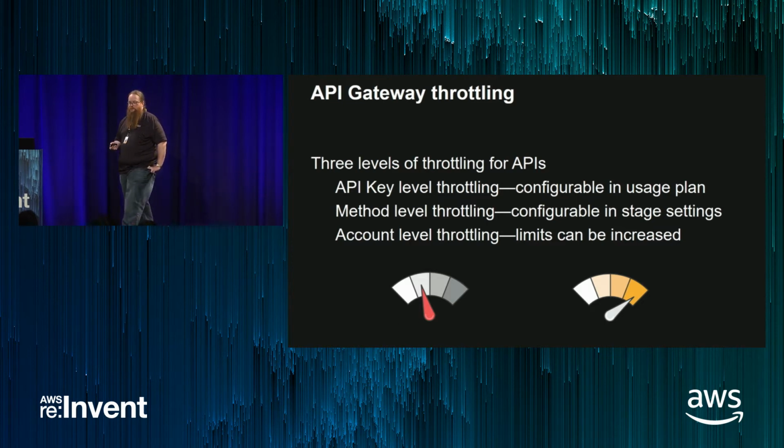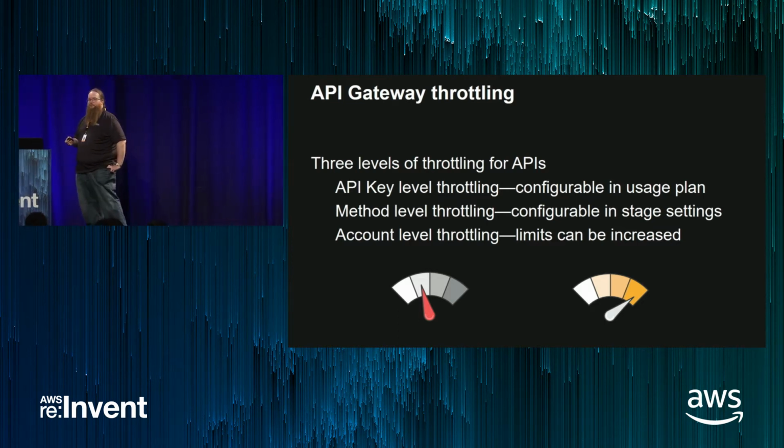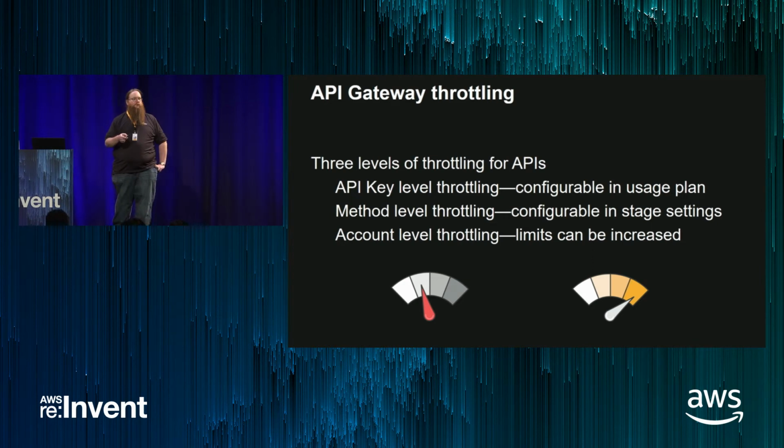Some important things to note: any request that is throttled is not billed. So if you need to protect your API from malicious attacks, this is one way you can protect your API from malicious attacks.